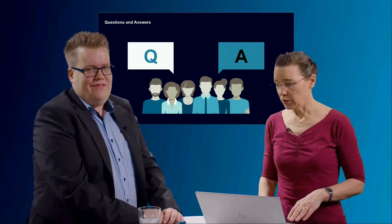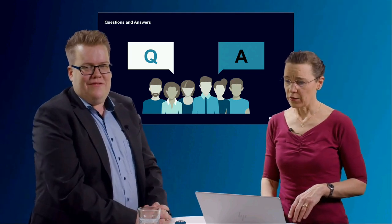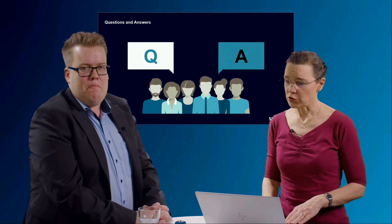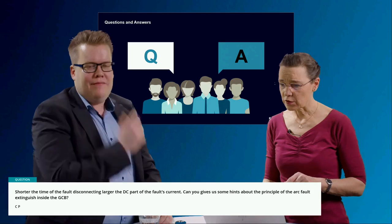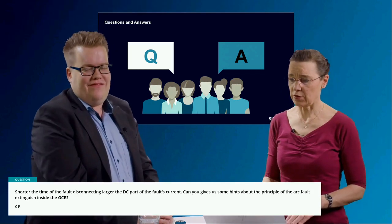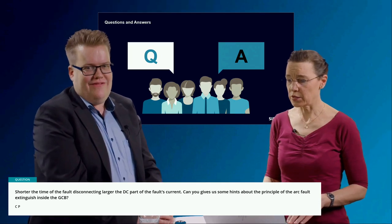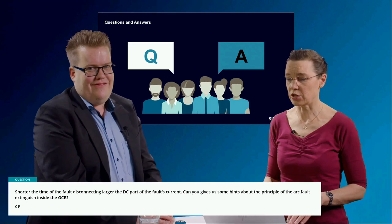So let's see, we still have more questions in the line. From CP coming in: the shorter the time of the fault disconnecting, the larger the DC part of the fault current. And can you give some hints about the principle of the arc fault extinguishing inside the generator circuit breaker?